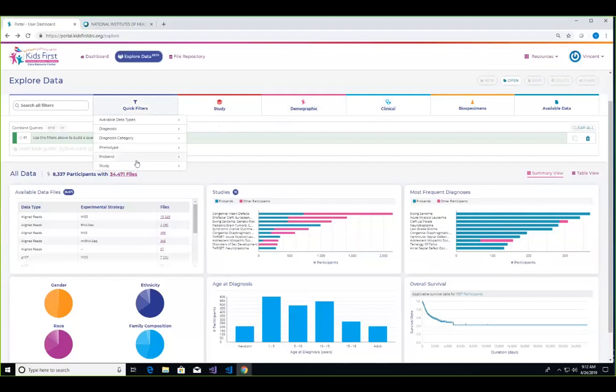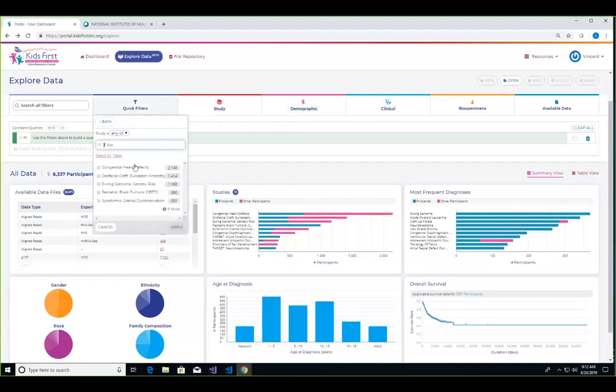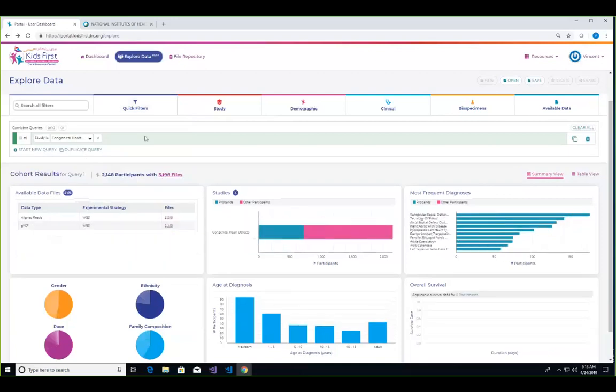So for example, studies. You can see all the studies that we have now in Kids First. You have on the right side the count of the number of participants per study for each of them. And these counts are automatically refreshed as you add terms into your query. So let's select the first one, called the ARTS defect, and you select and you apply. And then you can see this term has been added in the query section. And then you can mouse over to see the complete term.